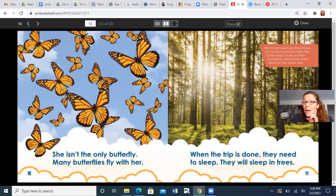So, another caption, another text feature, so cool. We're not sure how they know, but some monarchs take the same exact route as their ancestors. Some may even return to the same tree. So they don't need GPS, they don't need a map, they just know. They take the exact same route as the butterflies before them, as their ancestors. That's pretty amazing. The more I learn about butterflies, the cooler they are.